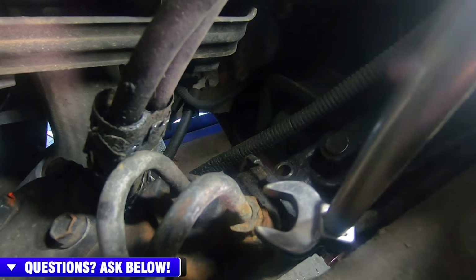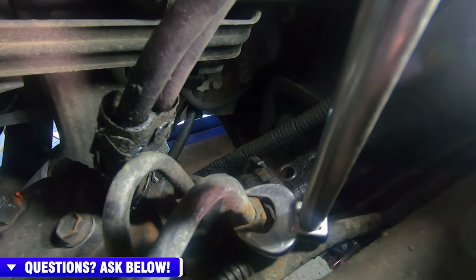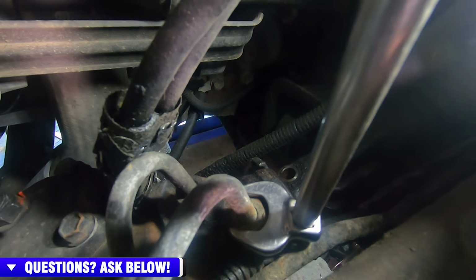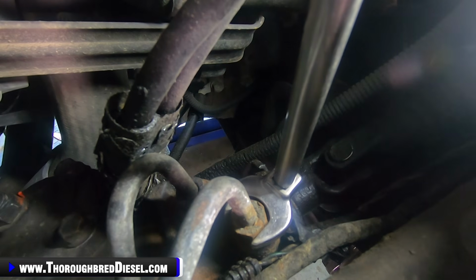If you want to try to do it from the fender well, remove your fender well. That's my suggestion to you. And use a line wrench. Try to get as best engagement as you can to keep from rounding them. And there you go with that.